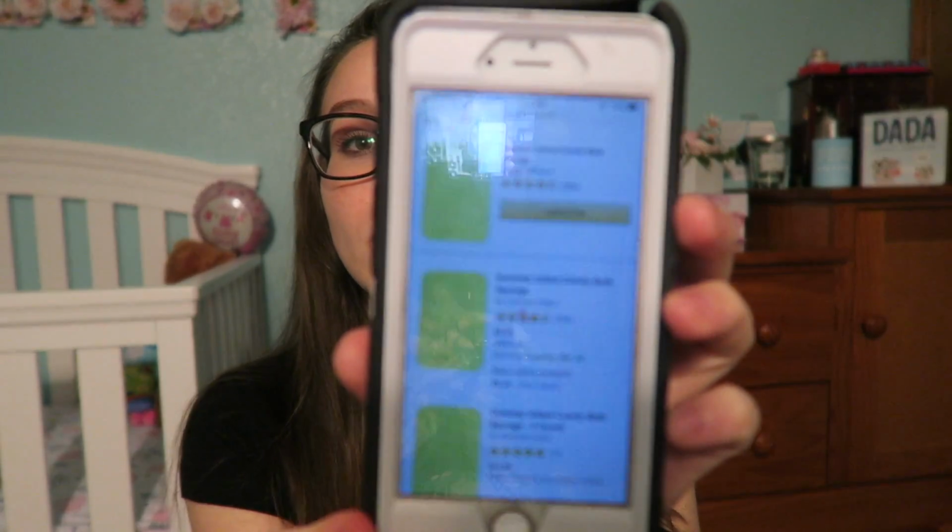So yeah, it's called the Summer Infant Comfy Bath Sponge, and it's off of Amazon. I highly recommend it. If your baby is not comfortable in those plastic tubs, put that in it.